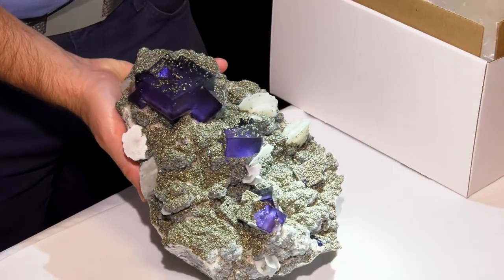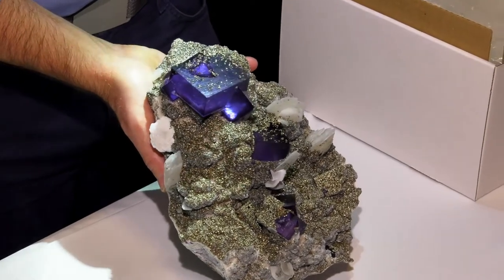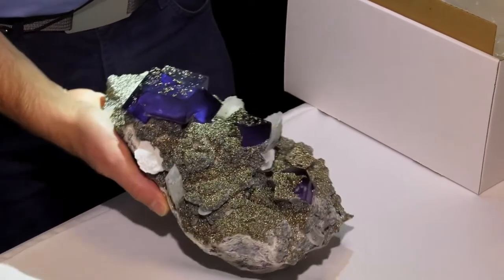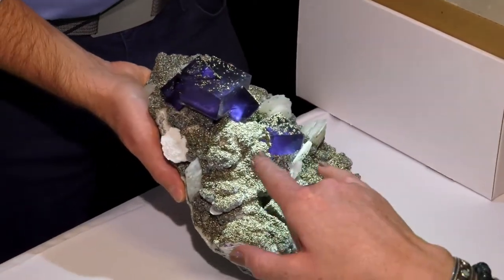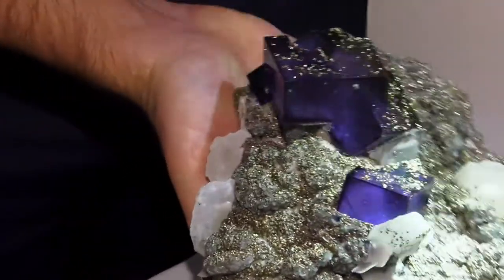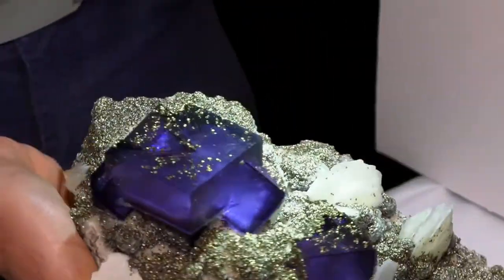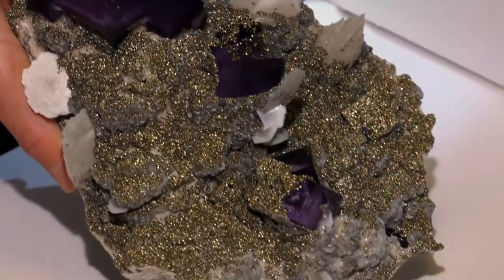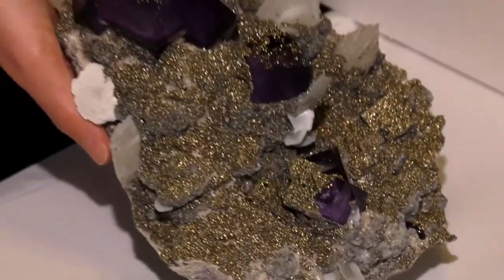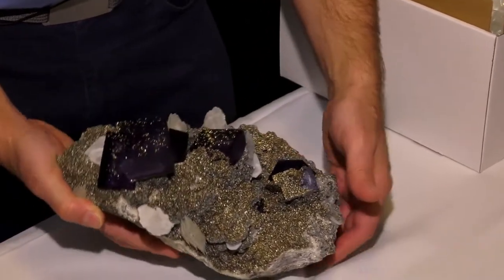I mean, the combination of the color, the twin, the sparkle from the pyrite, the accent of the calcite, what more could you ask for? I love these two penetrant twins on the top here. There's two. Well, there's three. On the piece, that's a double penetrant twin. Wow. We talked about trimming it, taking all of this off, to focus and make that the front of the piece. But then I like it like this too.